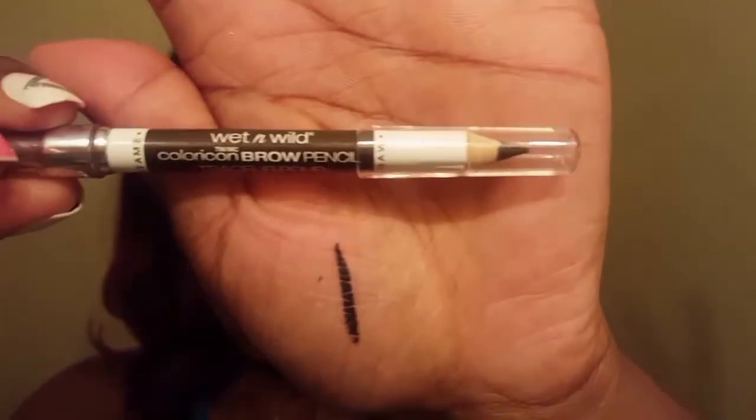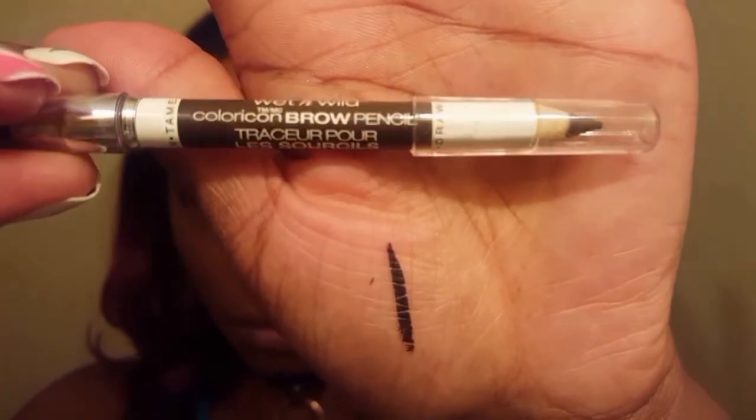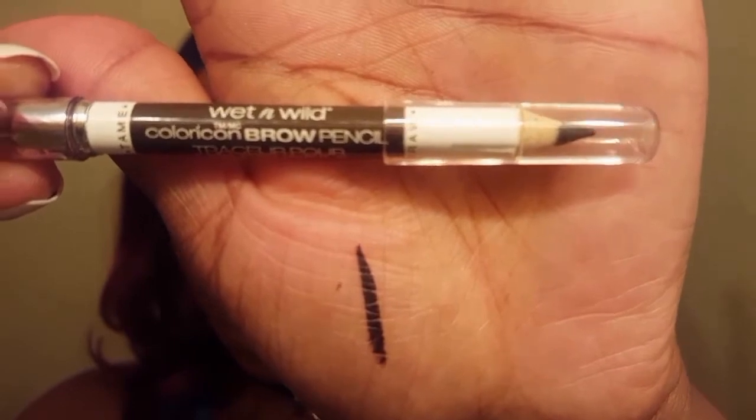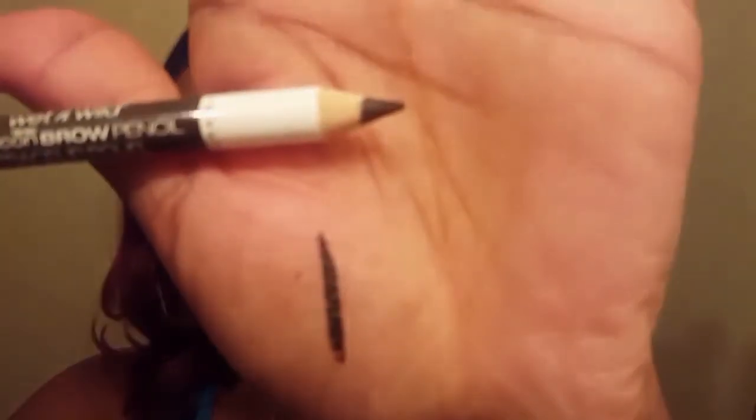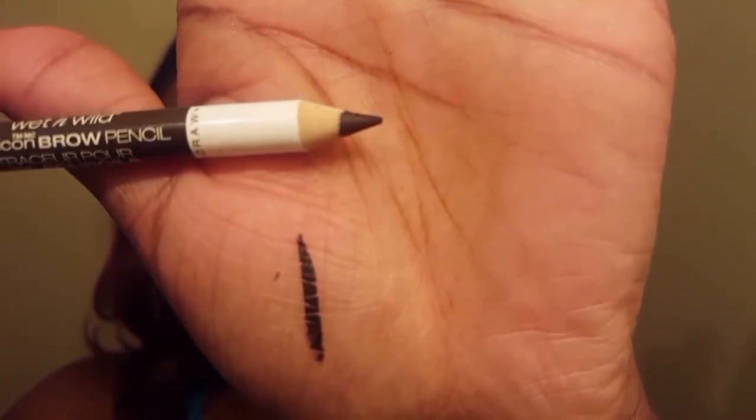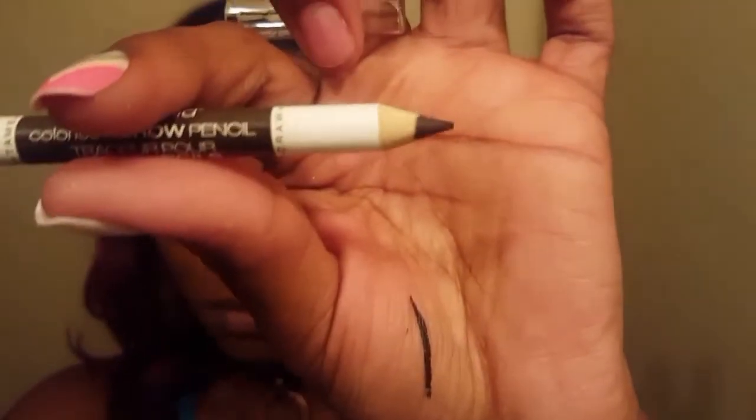Time for brows. I'm using the Wet n Wild Color Icon Brow Pencil in the shade Brunettes Do It Better. I love the waxy consistency of this pencil. It reminds me of a brow pomade and the shade matches perfectly. This pencil is $2 from Walmart.